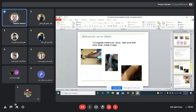Melanocytic nevi also have another type called congenital melanocytic nevi, seen since birth, classified as small, medium, or large according to the size of the lesion. The large one is over 20 centimeters in diameter. The large one has a greater risk of malignant degeneration than the other types of moles, acquired or congenital, about a 10% risk of changing to malignancy.